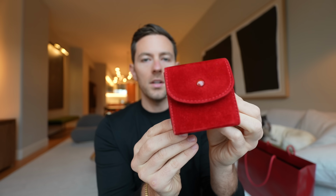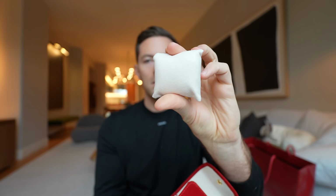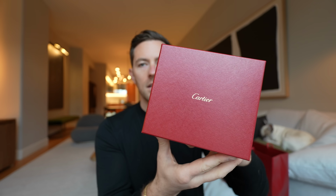This is my original Santos that I got in 2020. And it's a harder box, and then when you open this up, it's got that same pillow. But I just like that it's in a hard case. Obviously, you can get much nicer travel watch cases, but I don't know. I was expecting them to level up since I got my first Santos, and it's not, so I don't know. This is the box that it comes in.